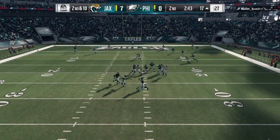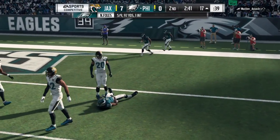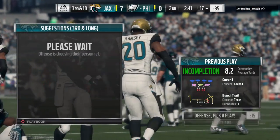Back to throw now on 2nd and 10. And incomplete there. A nice hit. Jars the ball free and brings up 3rd down.